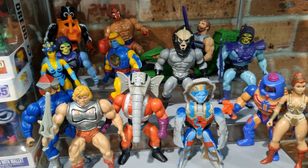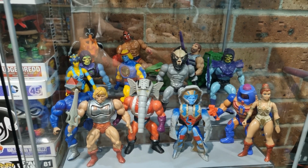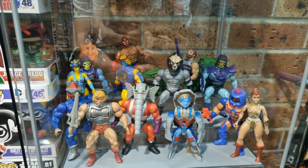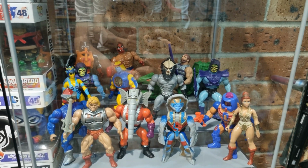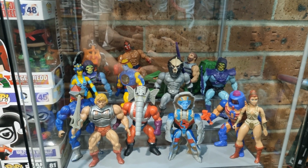Are you still on the hunt, are you trying to pick up more MOTU? I'm not going for a complete set. I am just picking up, trying to accessorize these guys right now. So that's sort of my focus on this and getting the He-Man. These aren't from my childhood. These are sort of what I've gotten into when I've gotten back into collecting.